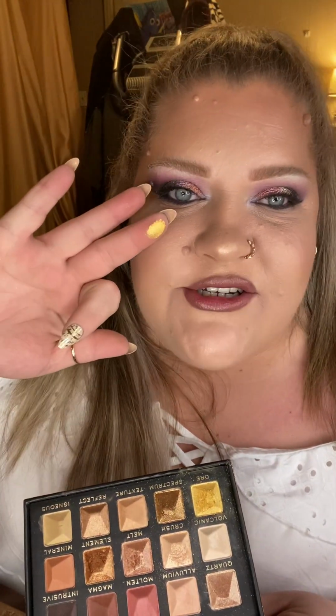And I have had this palette in my collection for, I want to say, 3 years at this point, and I've never done a look with it. I have swatched it 1,000,001 different times. I open it up and I just think the tones in here are so beautiful.